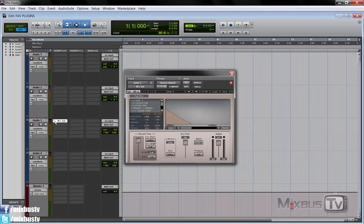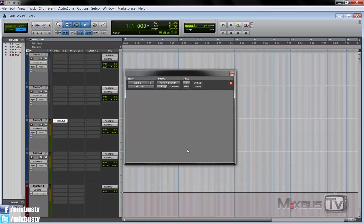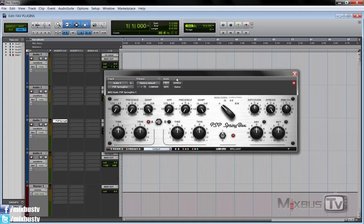And the last reverb I want to mention would be the PSP Springbox. I adore this reverb. I very often use this one before or after delays to blur up delays. Occasionally on inserts on some guitars or synths, but very often as a main vocal verb. Many of my vocals, when they do get a reverb, they get the PSP Springbox.